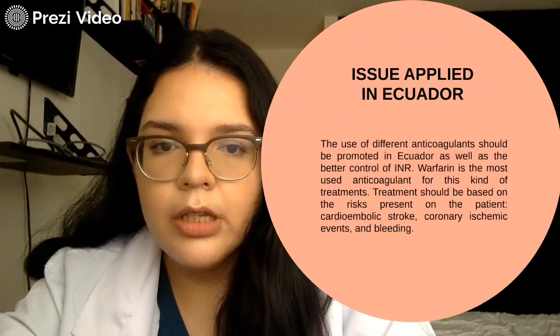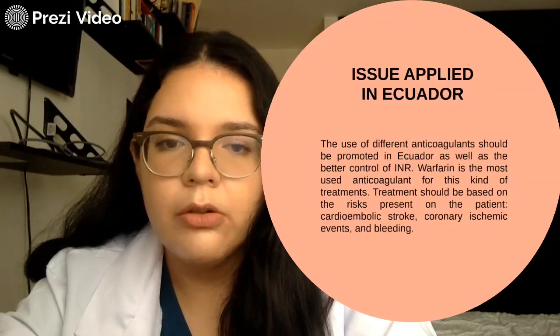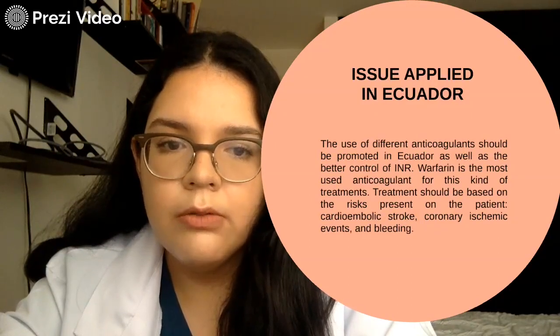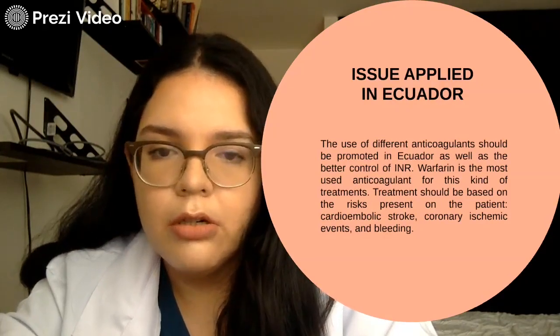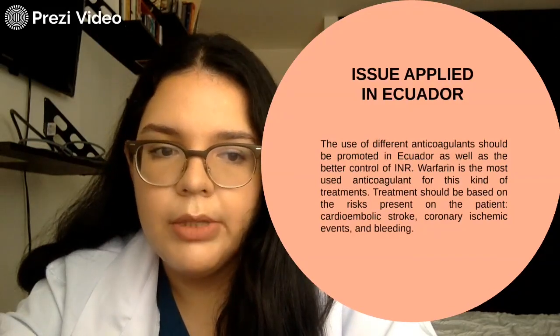Issue applied in Ecuador: the use of different anticoagulants should be promoted in Ecuador as well as a better control of the INR. Warfarin is the most used anticoagulant for this kind of treatment. Treatment should be based on the risk present in the patient, such as cardioembolic stroke, coronary ischemic events, and bleeding.